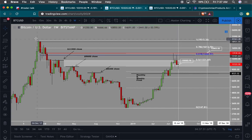Why? Because this is the 618 retracement of the entire move from this top to this bottom. Strategically, this is really where you want to get out. Whether price goes higher or lower, this might be the point that you want to at least consider and target. And that's exactly what I did. I was fortunate enough with our Cryptosomniac community to get out right at that spot.